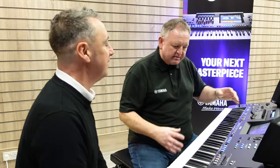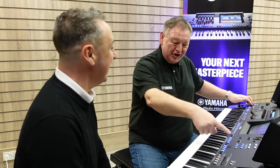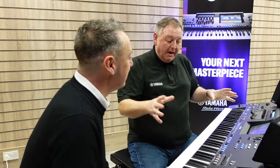The lights, it's got lights going all the way around. So you can see it perfectly. Really, really simple to use. We've got more assignable buttons. We've got another two assignable buttons here, and they've got LEDs on them, so you can see what assignable button you've actually activated, which is absolutely brilliant.